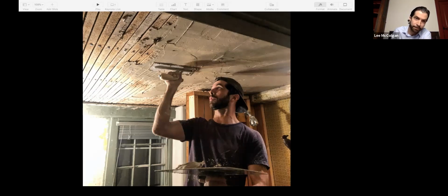When I tore that out, I was very delighted to find that the original oak ribbon lath was still intact. I did re-secure it with some lath screws that originally would have been nailed in, and then mixed up my lime putty here.